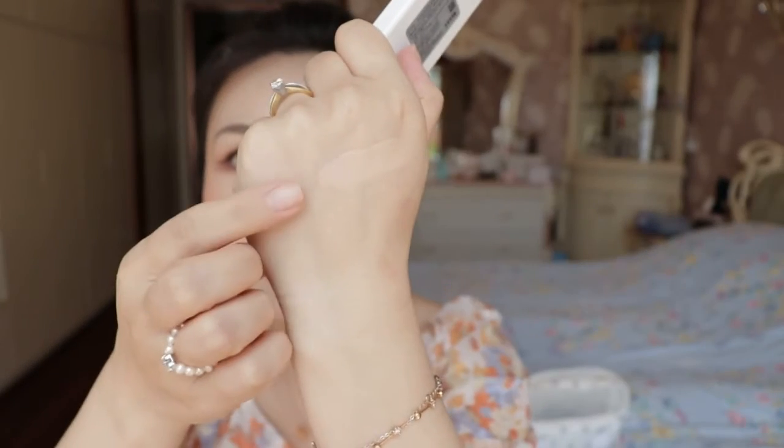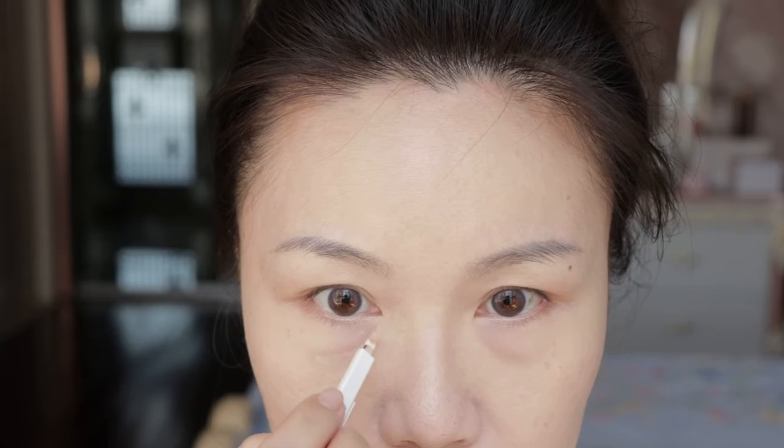IPSA, this light skin colored concealer, this is perfect for my skin tone. So if you are very light yellow skin tone and you want to highlight or hide the eye bag, smiling lines, you want to highlight those detailed areas, right? If you haven't used IPSA's one, you absolutely miss something.